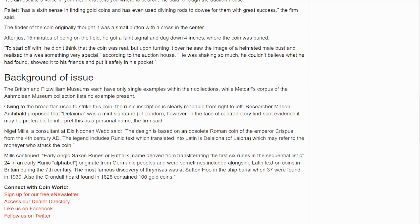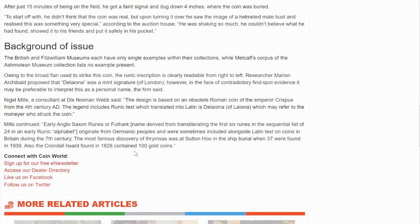Owing to the broad flan used to strike this coin, the runic inscription is clearly readable from left to right. We'll look at the coin here again in a moment. Researcher Marion Archibald proposed that De Loyona was a mint-signature of London. However, in the face of contradictory find spot evidence, it might be preferable to interpret this as a personal name, the firm said. Nigel Mills, a consultant at Dix Noonan Webb, said the design is based on an obsolete Roman coin of the Emperor Crispus from the 4th century AD. The legend includes the runic text, which translates into Latin as De Leona or Liona, which may refer to the moneyer who struck the coin.